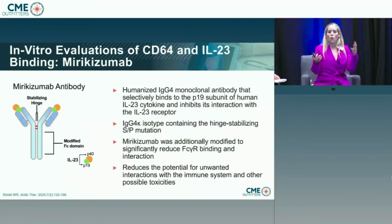Now you might be asking, what about mirikizumab? Where does this play in? Mirikizumab is a humanized IgG4 monoclonal antibody that selectively binds to the p19 subunit of IL-23 as well. The IgG4 isotype contains the hinge-stabilizing SP mutation, so again this also has a mutated Fc domain. Mirikizumab was modified, so it has reduced binding to CD64, or those Fc gamma receptors.